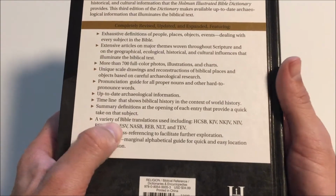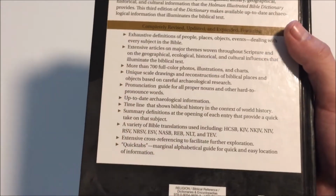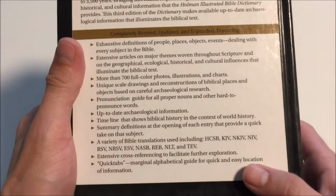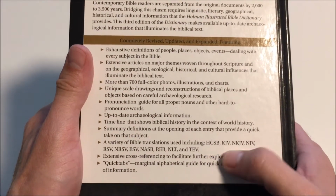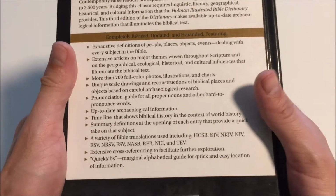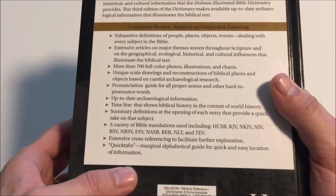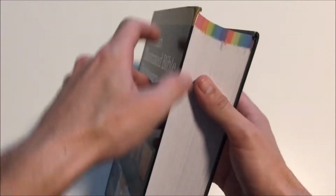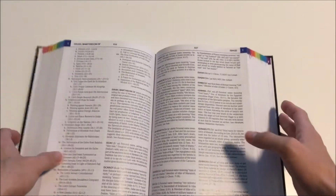One, a variety of Bible translations used, and it gives this list here. So they don't just narrow down to one Bible translation and leave out all the rest. They like to reference all of these major translations of the Bible in this Bible dictionary, which was really neat. And like I said, the quick tabs are a marginal alphabetical guide for quick and easy location of information. And that's what these color-coded tabs here at the top of the pages are.